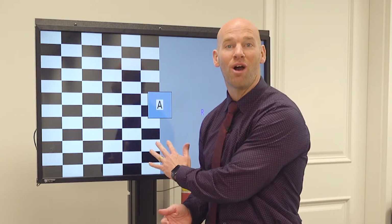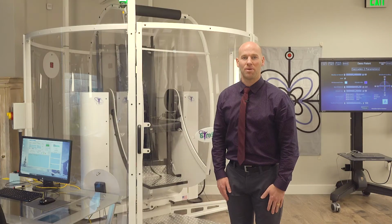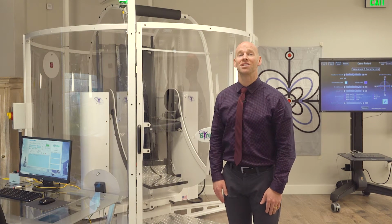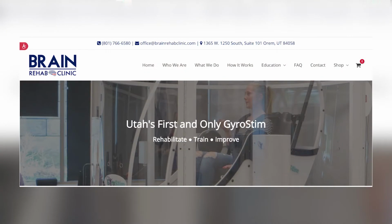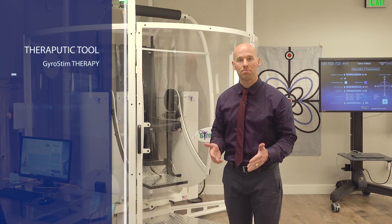And again, there's a host of other therapies, and each person might be doing something completely different even within a day's office visit. One of the pieces of equipment we use as therapy here at the clinic is called a Gyrostep. Some of you have heard of it, some of you have seen it. It's the only one currently in the state of Utah, and the Gyrostep serves a simple purpose.